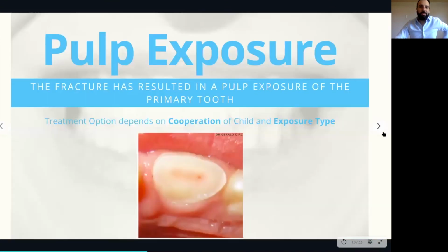Now we get to a little bit more of a complicated fracture. So this is actually called a complicated fracture. It's when you have a pulp exposure. So now the fracture has spread from the enamel, dentin, and down to the pulp. And the pulp exposure could be of different types. This is an example of a very small pulp exposure.